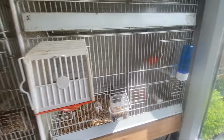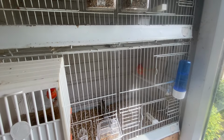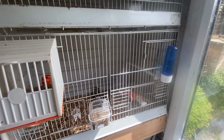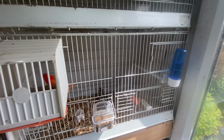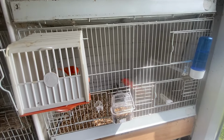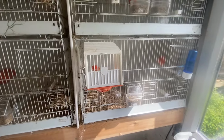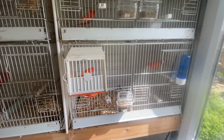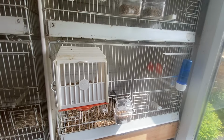Another hen I kept from last year. Now this little intensive hen, I didn't actually breed anything out of her last year. I did have her paired to a goldfinch, but I'm pretty sure they were bonded. He wouldn't fill the eggs. Don't know whether it's her or him, I'm not too sure, but I thought, well, I'll keep her, really only because she's the only intensive hen I got.